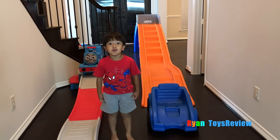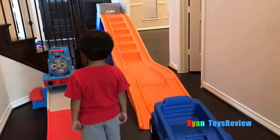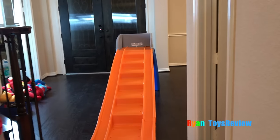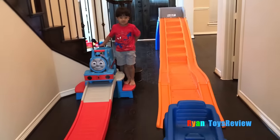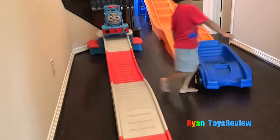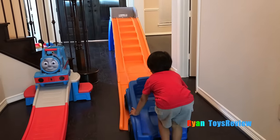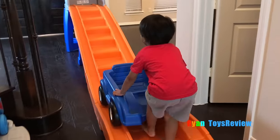Today we got the new roller coaster ride. Yes, it is the Step 2 Hot Wheels Extreme Roller Coaster version. And look at that compared to this. Yeah, so we did a video on the Step 2 Thomas and Friends version a while back. But it's nothing compared to the Hot Wheels version, right? It's super huge. Yeah, I don't know if something is bigger than it. I don't think any. Yes.